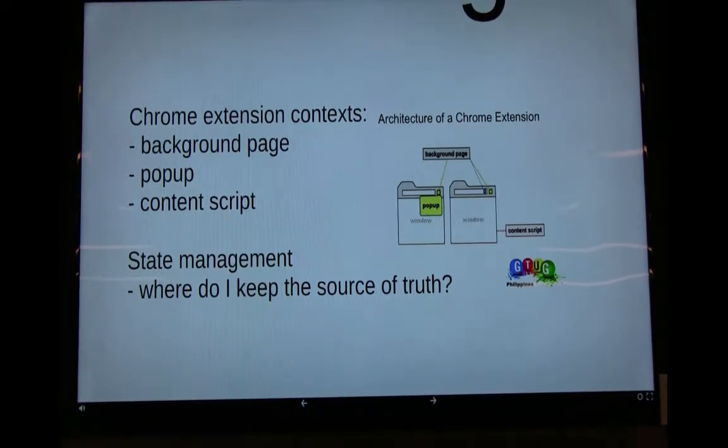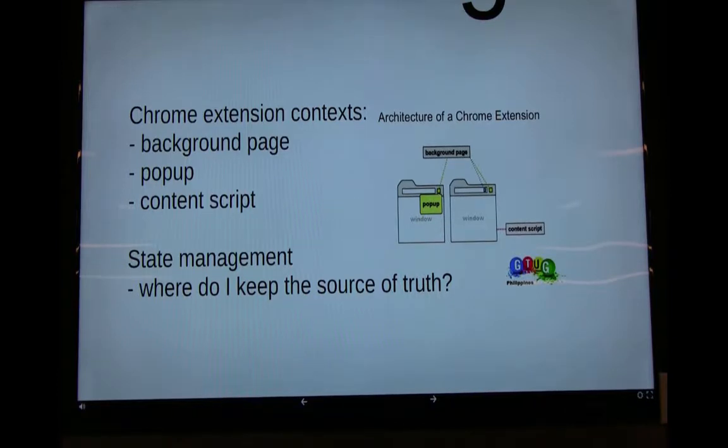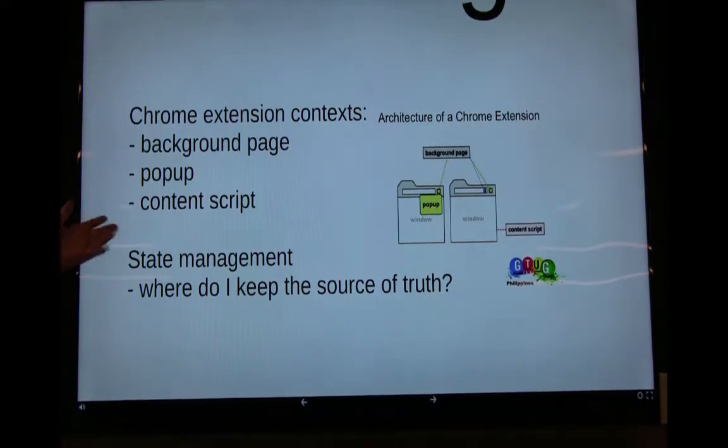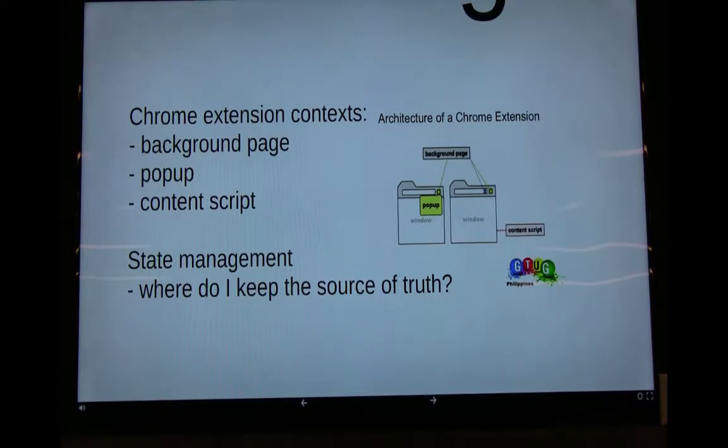You can send messages to it and get a response. So I figured, where in the world does it make sense to keep my source of truth? I could keep my source of truth, my Redux reducers, actually not using Redux right now, but anyway, the source of truth, where is it? Anyone have an idea of which context I might have chosen for source of truth?